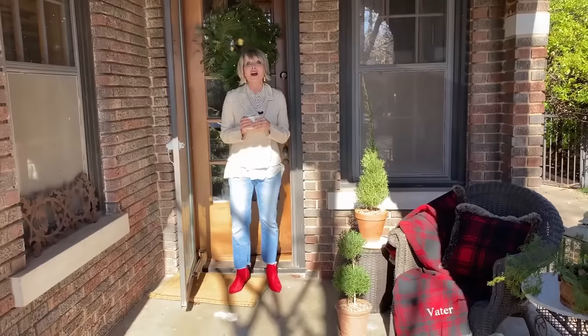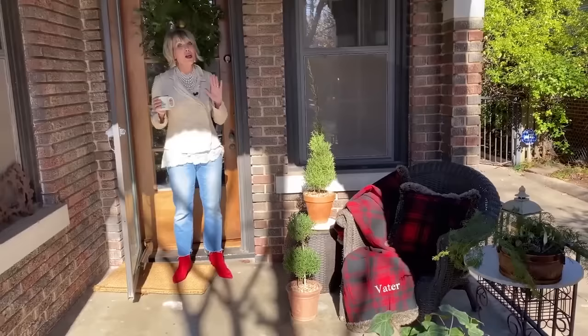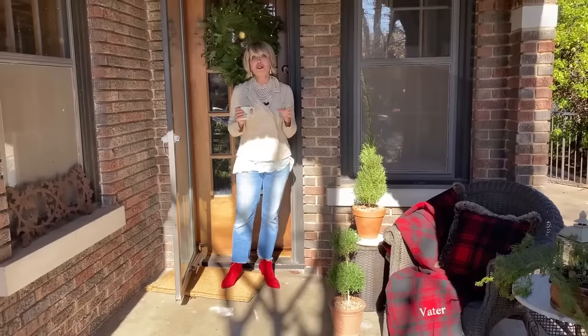So this is my side porch. You all have seen it styled for the growing season, but right now it's styled for Christmas. This year, because of the ice storm, I'm not doing a lot of outside decorating. I'm not putting up my traditional wreaths with lights, because there's just too much work that still needs to be done on the house, on the trees.